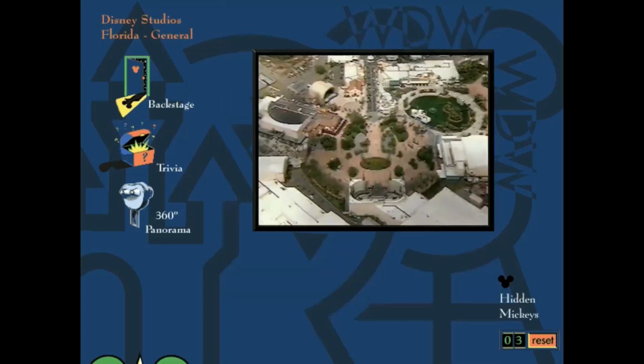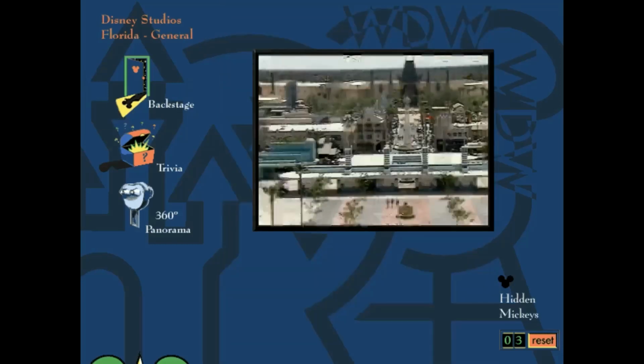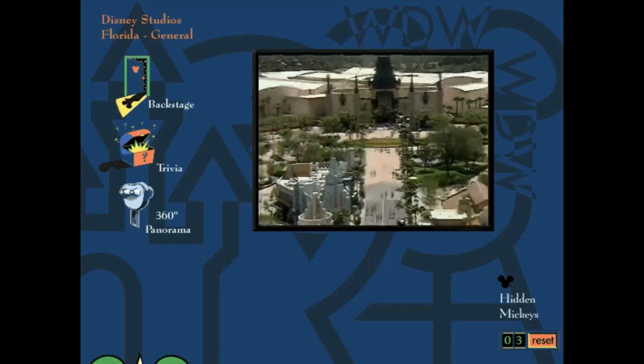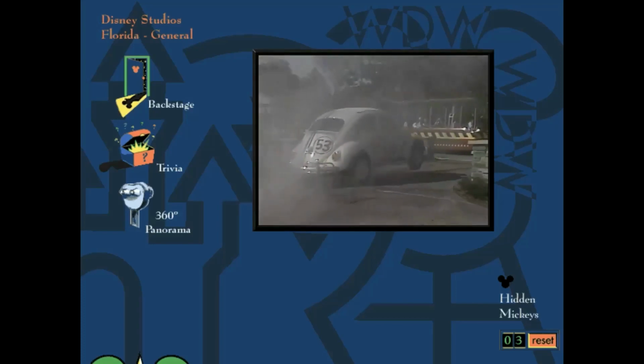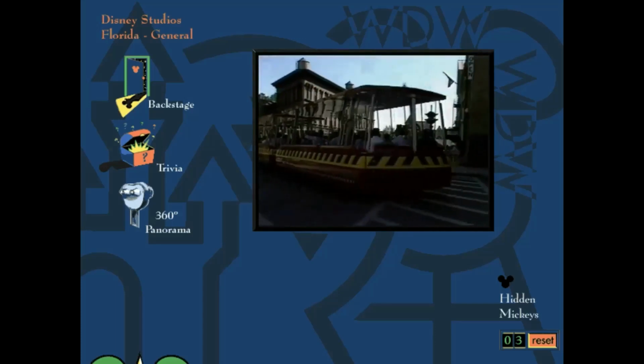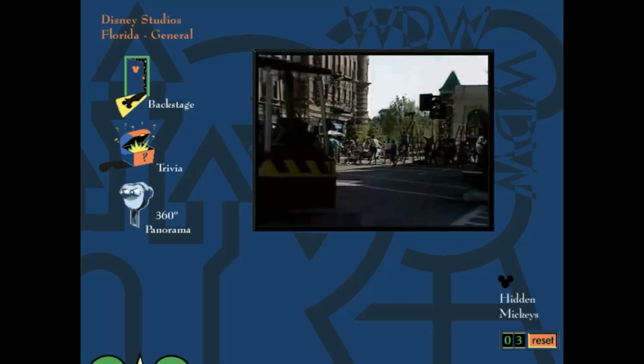From the top, it all looks like one big happy Mickey face. But the truth is there are two sides to Disney Studios Florida. One is all fun and fantasy: shows, rides, and adventures. The other is the reality of how movies and television are actually created.